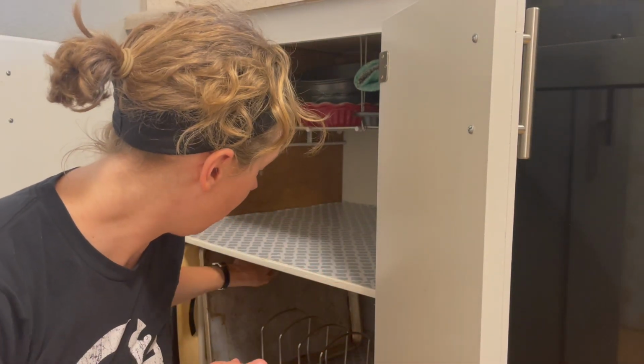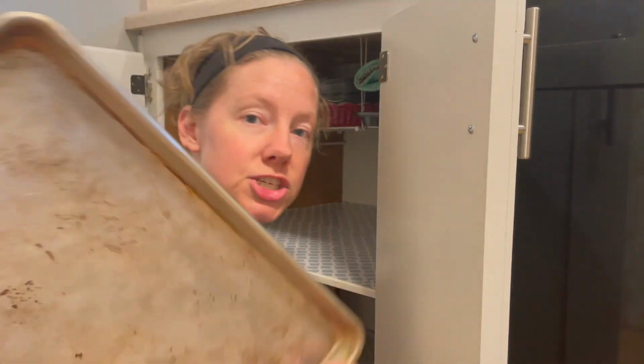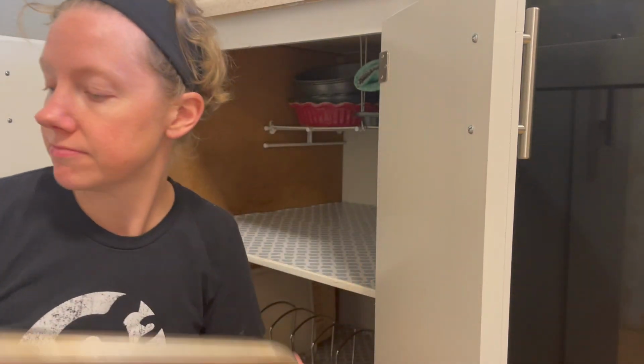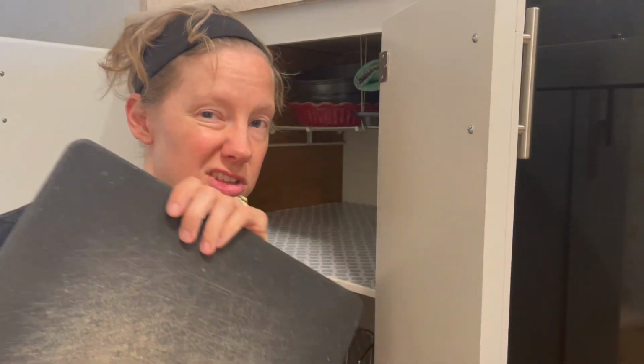See, I'm starting easy. This cupboard is probably the easiest of all of the cupboards. It's very pared down in terms of what we have. Cookie sheets, 2 cookie sheets, medium-sized cutting board, large wooden cutting board, and this is my big black cutting board. I use this a lot, as you can tell.